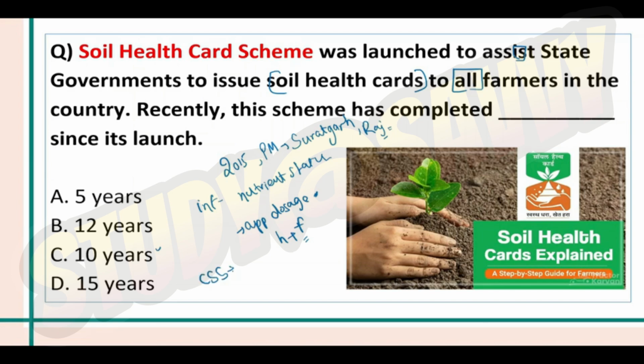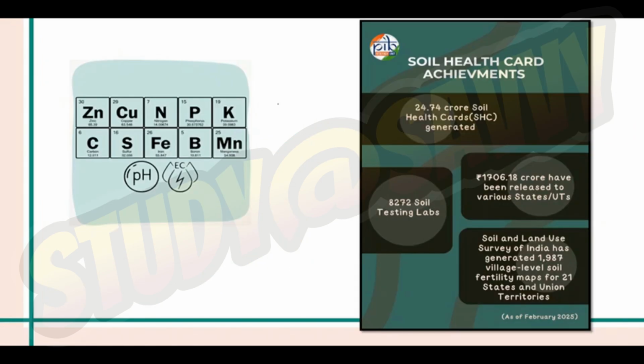It means that the funding under this scheme will be provided by the central as well as state government. Now the nutrient status with respect to 12 parameters will be provided under this scheme. Okay, now these 12 parameters are zinc, copper, nitrogen, phosphorus, potassium, carbon, sulfur, iron, pH status, electrical conductivity, boron, manganese. So these are the 12 parameters on which this card is being developed. Okay, now as per recent information, 24.74 crore soil health cards have been generated till date.